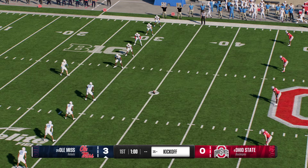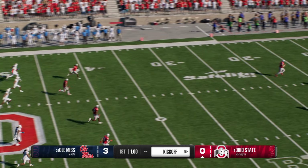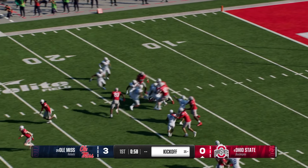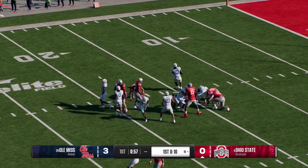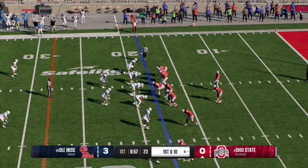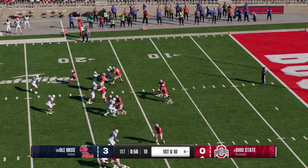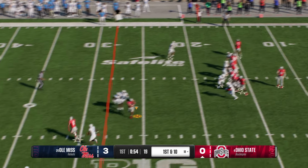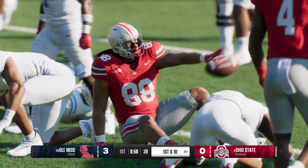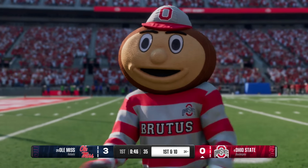So after putting 3 on the board, the kickoff team is out there ready to boot it away. Here he comes with the return. He was looking for some running room, but not much to be found as he stopped at the 18. Here comes the Ohio State offense onto the field. Off the play fake on first down to throw. Snags it over the middle. Building momentum, picking up a chunk of yardage, moving the chains out to the 34.